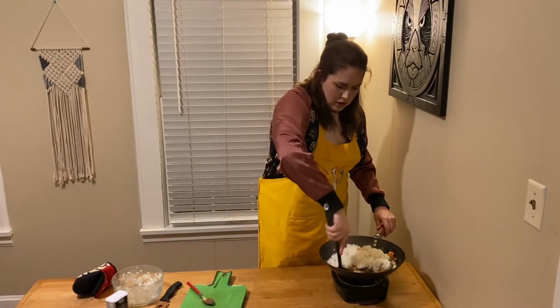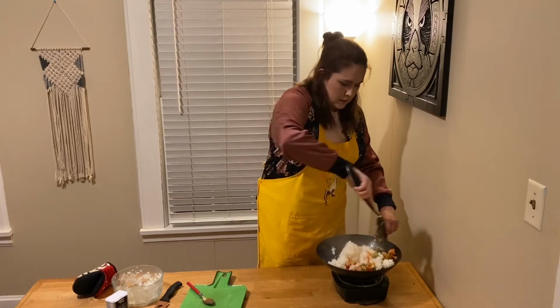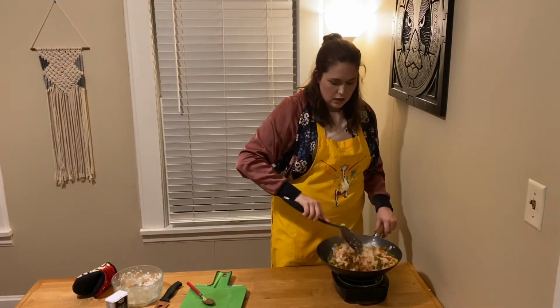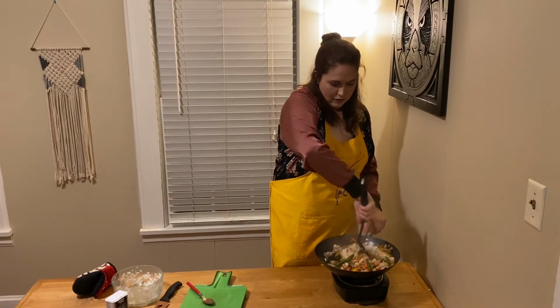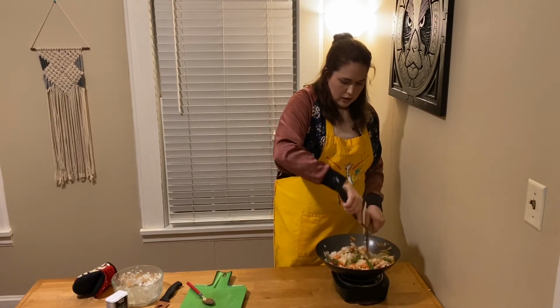And now I'm just gonna incorporate everything together and make sure it's all heated through. And that will be one of my dinners this week. Definitely made a lot of rice. I probably could have cut that in half, but it looks like it's gonna be really, really good. So I'm just gonna keep mixing this.